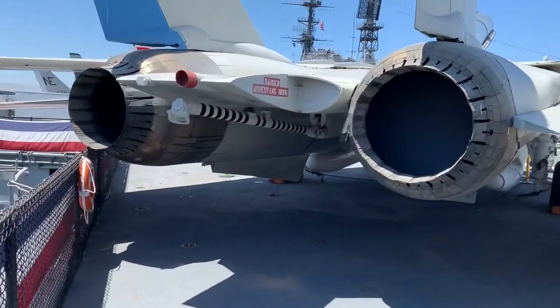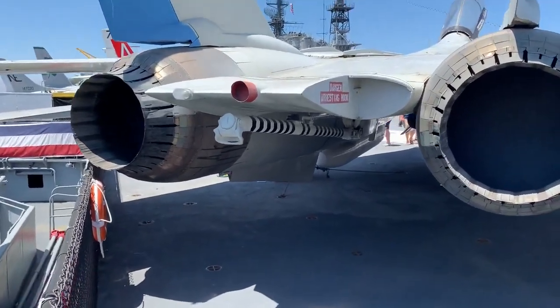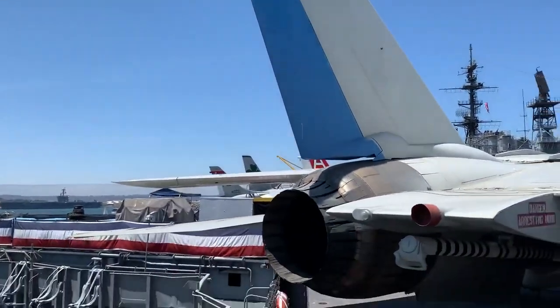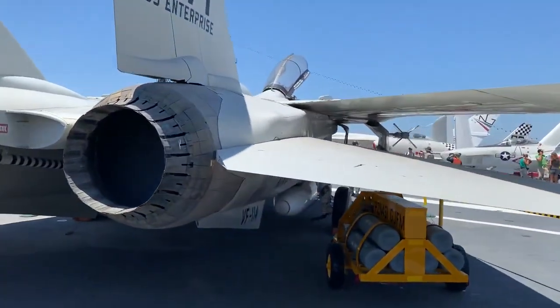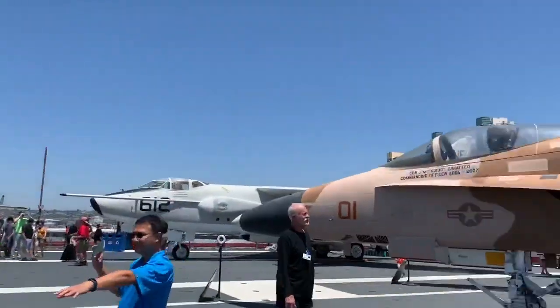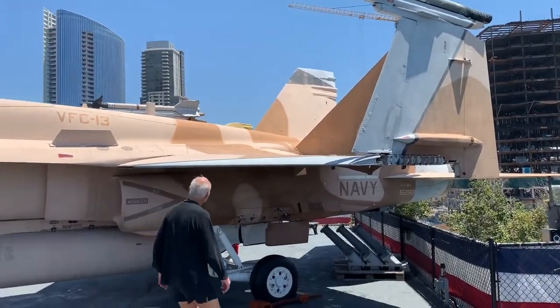And then a little shot around the back end of the power plants and the tail hook. And again, the most impressive thing I think about the Tomcat is when you look up here all the way to the cockpit, how far that actually is. This thing is massive. It's really hard to convey the scale of a Tomcat until you've actually seen one up close. Absolutely beautiful. And real quick, take another peek at this Hornet while I'm here.